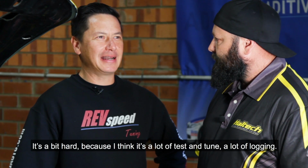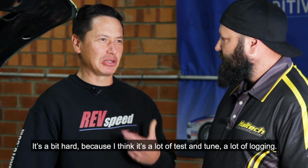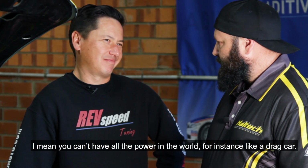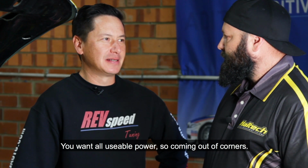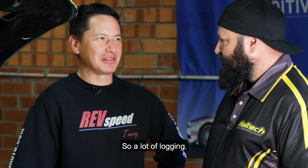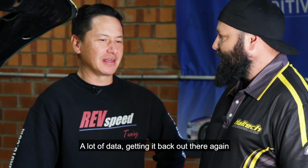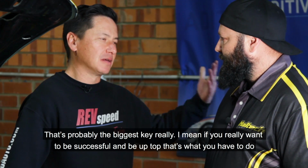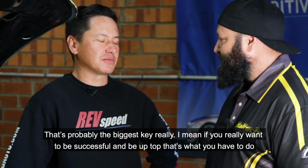It's a bit hard because it's a lot of test and tune, a lot of logging. You can't have all the power in the world. For instance, with a drag car, you want all usable power, coming out of corners, so a lot of logging, a lot of data, looking at the data and getting it back out there again. That's probably the biggest key, really. If you really want to be successful and be up top, that's what you have to do, pretty much.